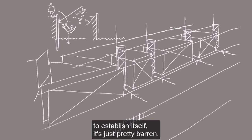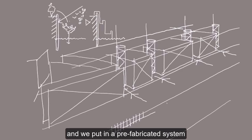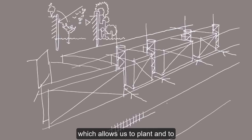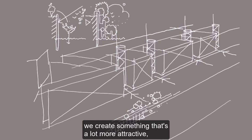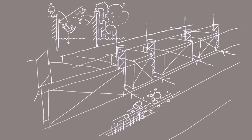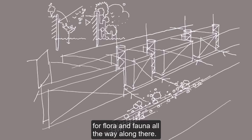It's just pretty barren. So what we've done is we leave the sheet piling in, and we've put in a prefabricated system of shelves and planters and so forth, which allows us to plant and to create habitat along the river. The good thing is, as you can see in the plan now, we create something that's a lot more attractive. Obviously does provide more habitat for flora and fauna all the way along there.